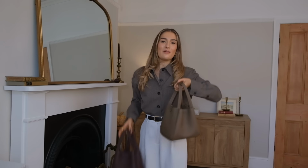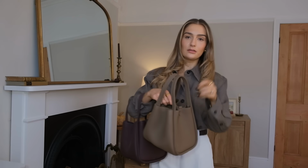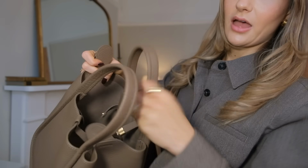Which is definitely my dream colour from them. But yeah, I absolutely love this bag. It's like a bucket style and it fits loads in it. Again, you've got that slidey kind of clasp and also a magnetic closure.